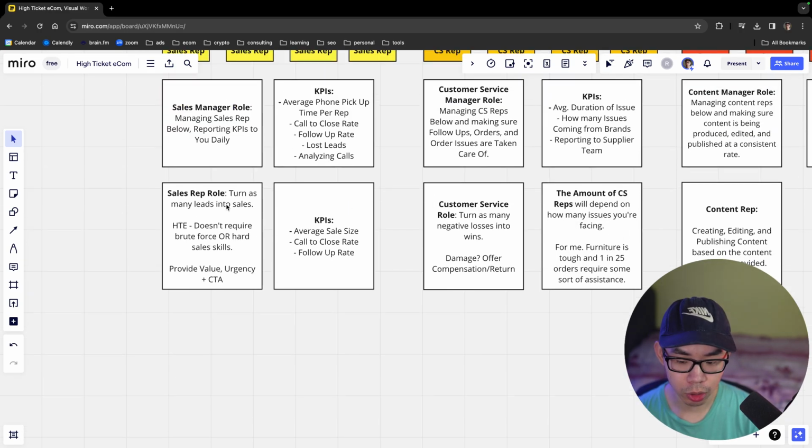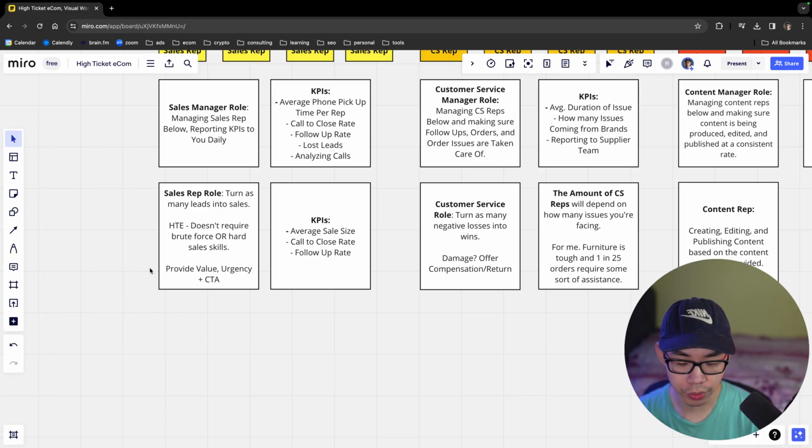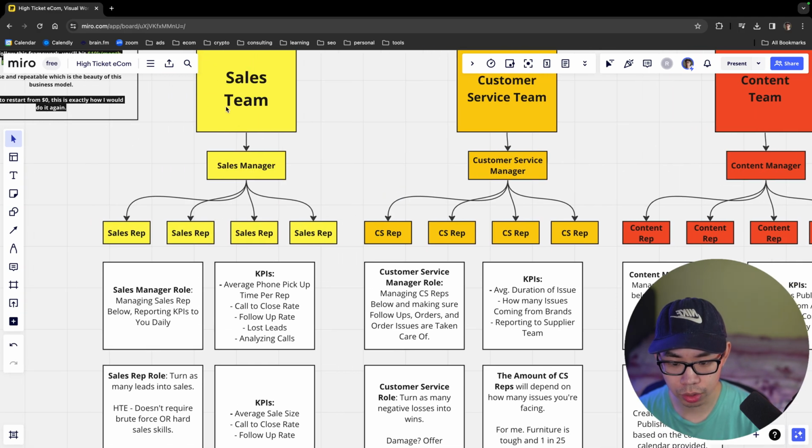Now the sales rep's role is to turn as many of these leads into sales as possible. And with high ticket e-commerce, you don't require much brute force or hard sales skills to turn people from leads into sales. All you need to do is provide value, give it a little urgency, and then a CTA, and it works tremendously well. The KPIs for the sales rep are average sales size, call to close rate, and follow-up rate. So that's in terms of the sales team.